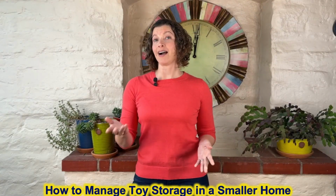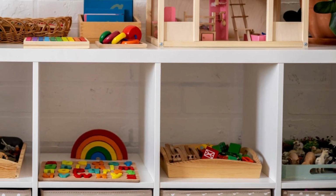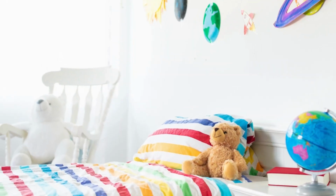Now let's move on to how to manage toy storage in a smaller home. Suppose you have a smaller living space and you must store some of your child's toys or other gear in their bedroom. In that case, you can adapt this principle by keeping toys tucked away in the closet, under a bed, in storage bins with lids, anything that makes it clear that once cleanup is completed, the toys stay away until morning. As your child gets older, they'll start to request having more of their belongings in their room and be able to have more decorations on their walls.